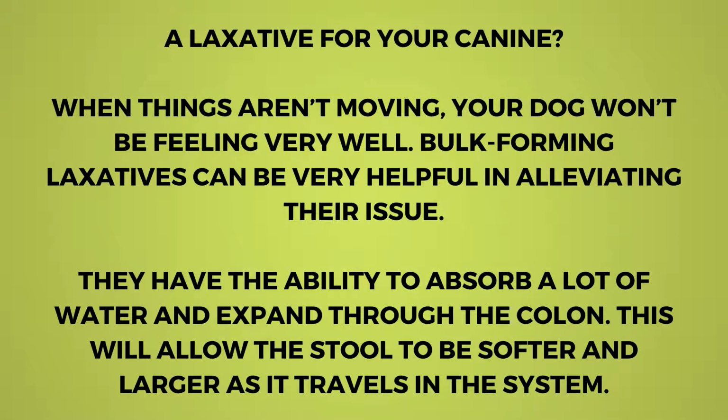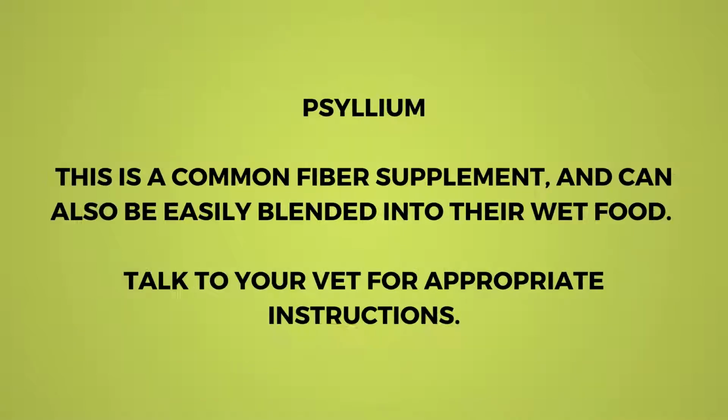Bulk-forming laxatives can be very helpful in alleviating their issue. They have the ability to absorb a lot of water and expand through the colon. This will allow the stool to be softer and larger as it travels in the system. Psyllium. This is a common fiber supplement and can also be easily blended into their wet food. Talk to your vet for appropriate instructions.